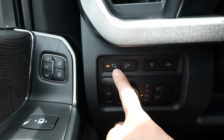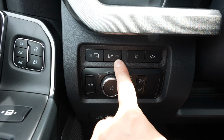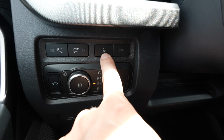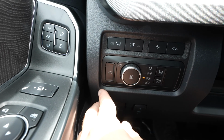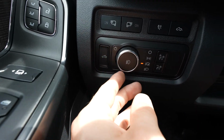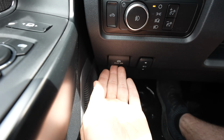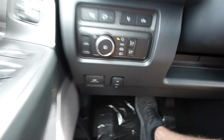Right here we have the front-facing LED lights for the driver's side rear view mirror and the passenger side rear view mirror. This turns on and off the power plug in the bed of the vehicle. We'll go over that a little bit later in the video. And then this lowers the tailgate. Underneath that you have the cargo lamp illumination button, rotary dial selector for the exterior lighting of the vehicle, dimmer switch for the instrument cluster, electronic parking brake right down here, and then your power adjustable pedal button.